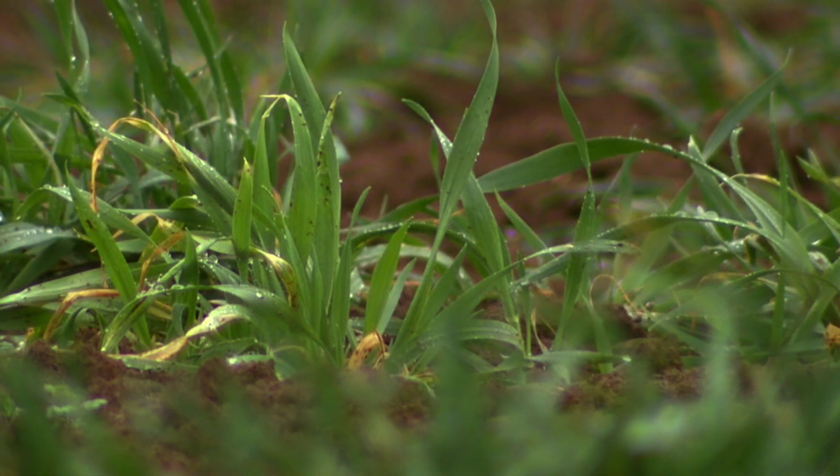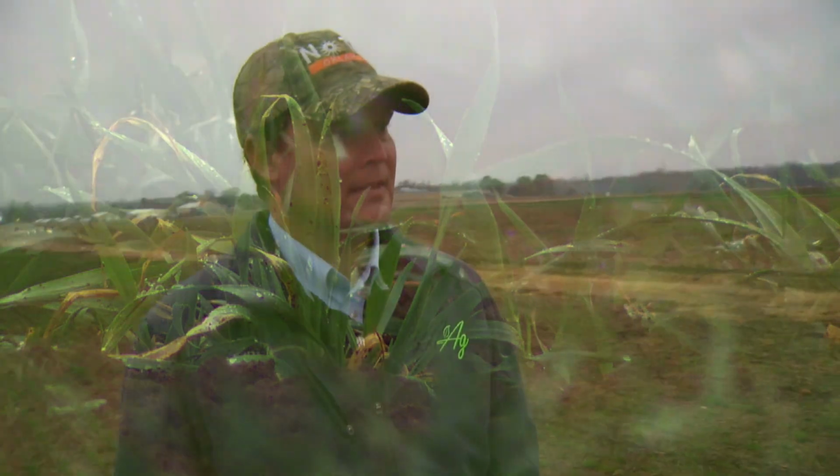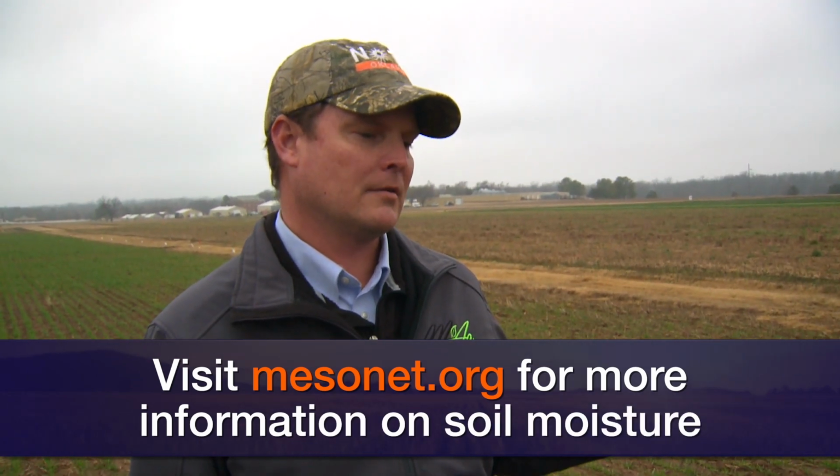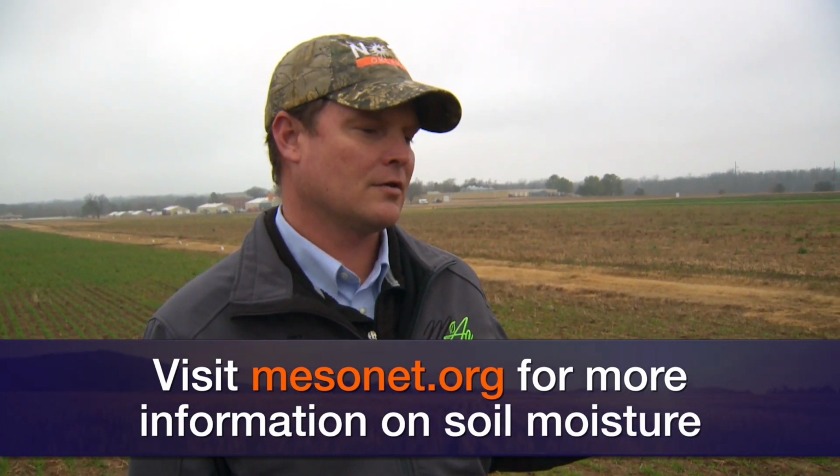Although there are areas along the Texas border that are getting dry, in general, we're pretty moist. And there's actually a way for producers, the Mesonet site is one way of knowing your soil moisture, but there's a way for producers to check it on their land. Yeah, the Mesonet is outstanding. It gives you a sense of the soil moisture under native warm season grasses.